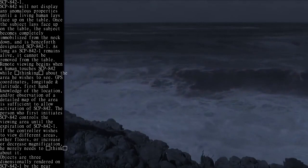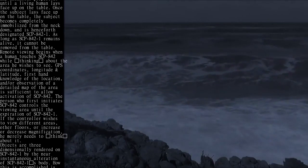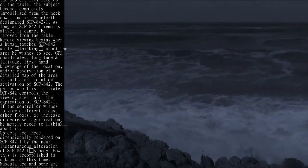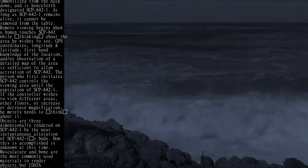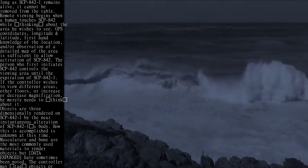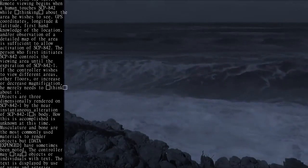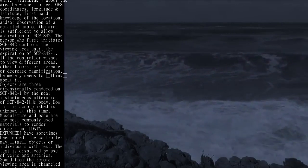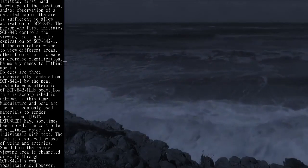The person who first initiates SCP-842 controls the viewing area until the expiration of SCP-842-1. If the controller wishes to view different areas, other floors, or increase or decrease magnification, he merely needs to think about it. Objects are three-dimensionally rendered on SCP-842-1 by the near-instantaneous alteration of SCP-842-1's body. How this is accomplished is unknown at this time.